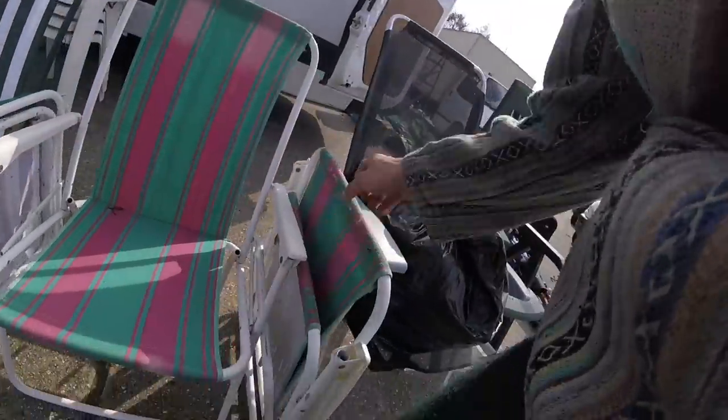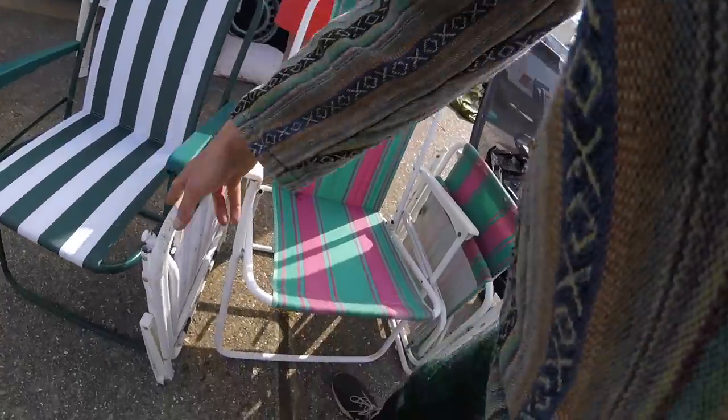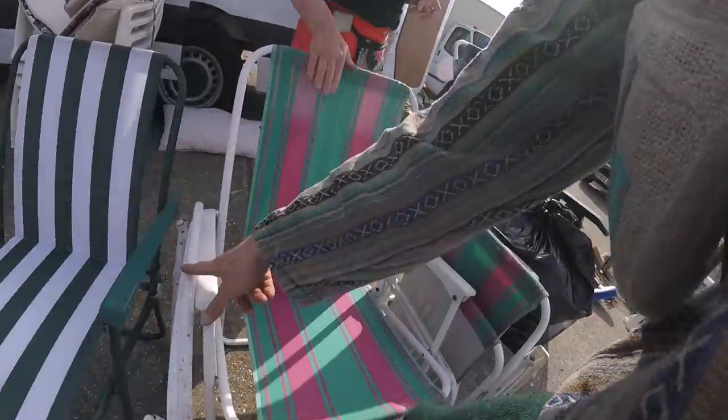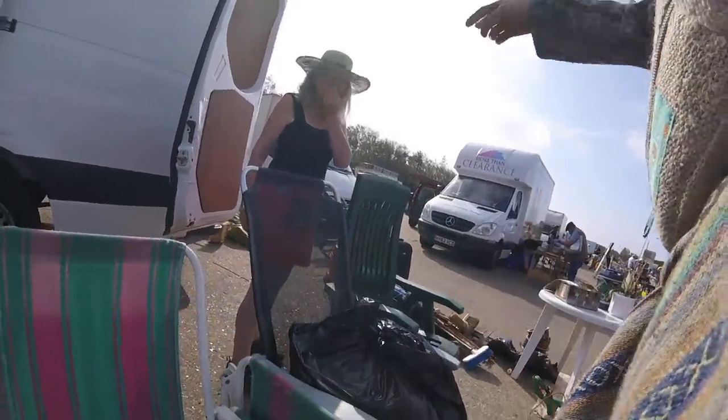How much are your chairs? A couple of pounds each. Yeah. 4, 6, 8, and the green one, so £10 for the five, yeah? So all £2 each, you said, yeah? Yeah. That's fine.